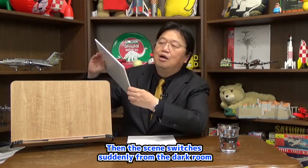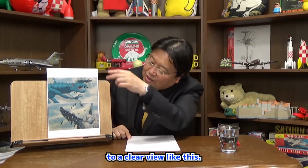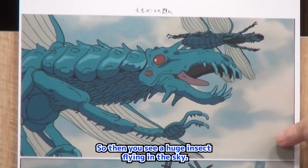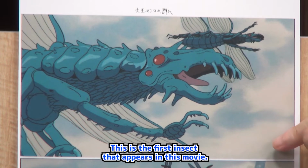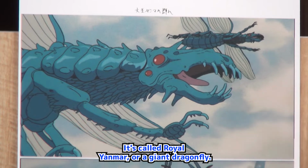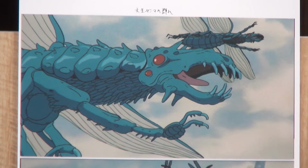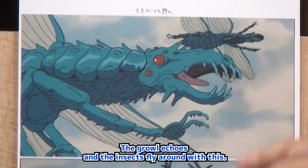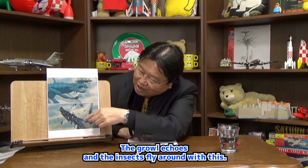Here, the silence is suddenly broken by a terrible and creepy sound like "gwa, gwa, gwa." Then the scene switches suddenly from the dark room to a clear view like this. Then you see a huge insect flying in the sky. This is the first insect that appears in this movie. It's called Royal Yanma, or giant dragonfly. These were the ones growling out of the complete silence. The growl echoes and the insects fly around.